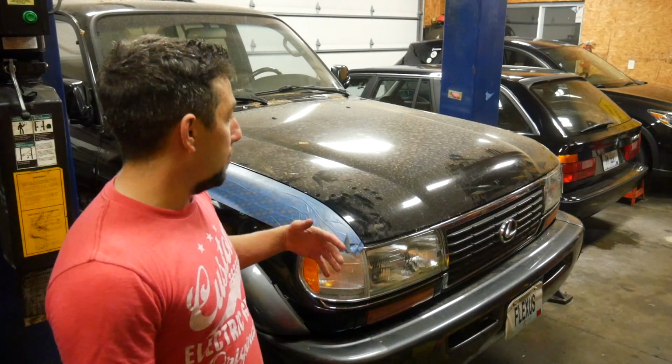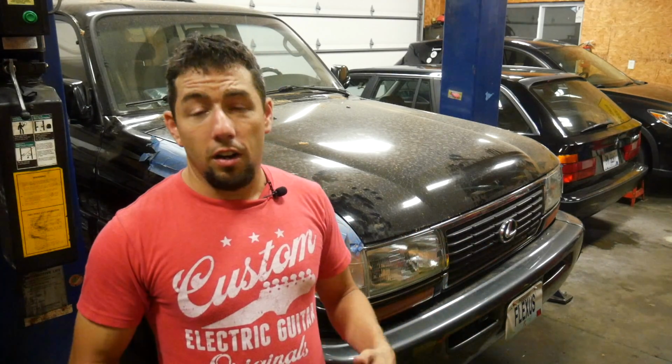So I brought them back here and I installed them on this truck, and it runs like a completely different engine. I mean, it's amazing. It runs so good now. I also, I think you can tell it's a little bit quieter.